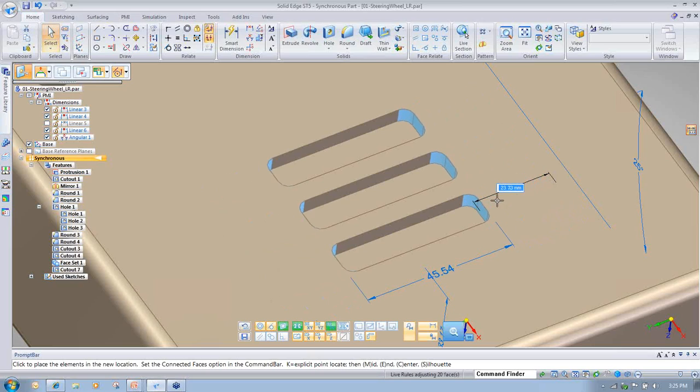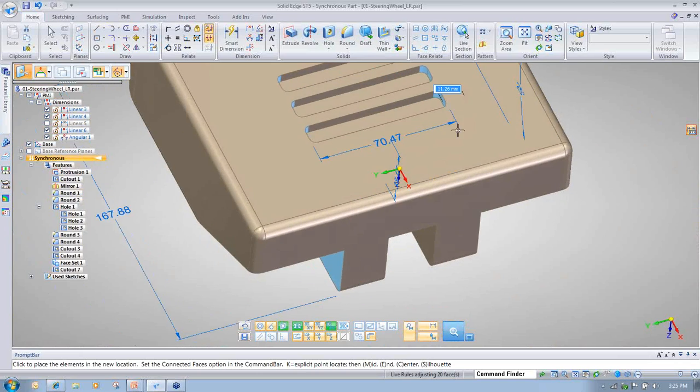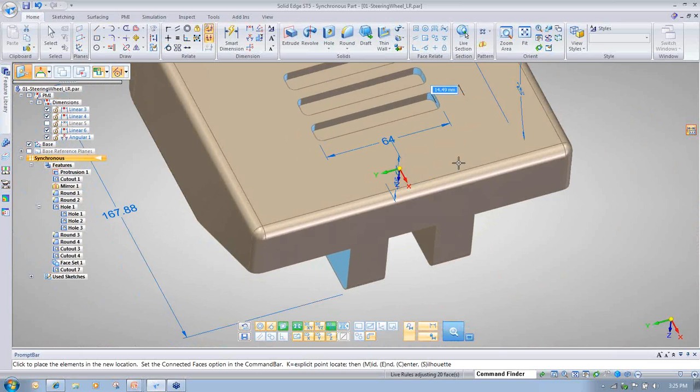If we go in and begin editing slots, what I want to do is I'm going to come down here and I want to show you that Live Rules is adjusting 20 faces. So there's a little status bar down here that's going to let you know, hey, this is how many faces that we're moving. Right now, you can see that I have 3 faces per side, so 6 faces per slot times 3 is 18, but it's moving 20. What I want to do is I want to come down here and I want to show you that these faces are moving right now.